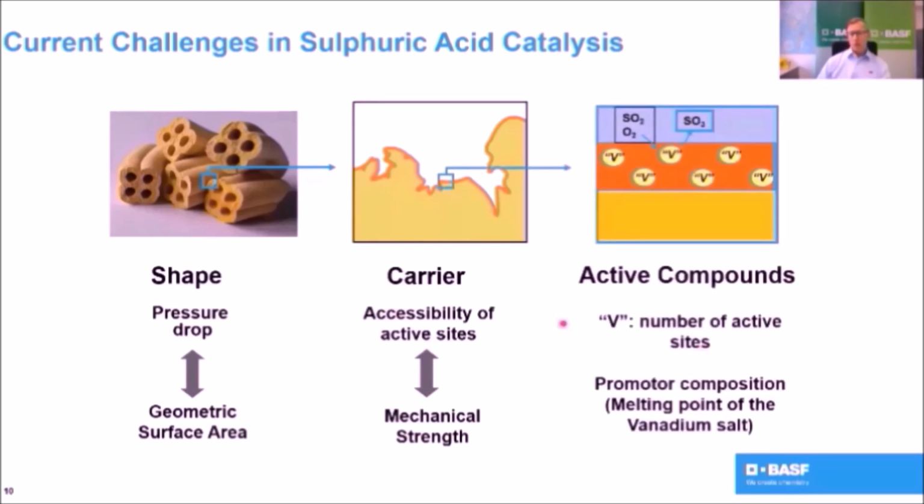And last but not least, we have the active compounds. So we have vanadium and also other alkali sulfates, and other promoters. So the mixture of the active compound is also very important. And all these three also work together. So we need to find a very good balance between the shape, the carrier material, and the active compounds.